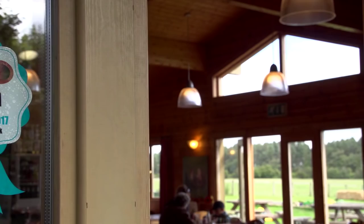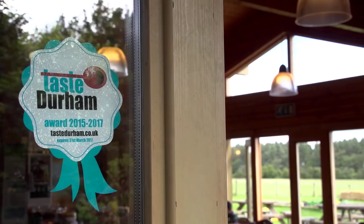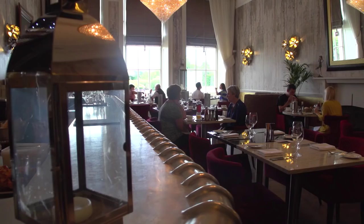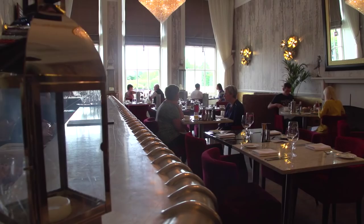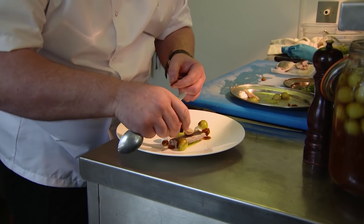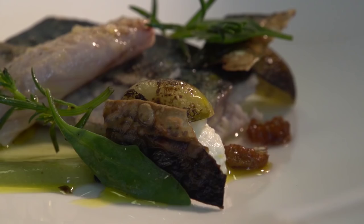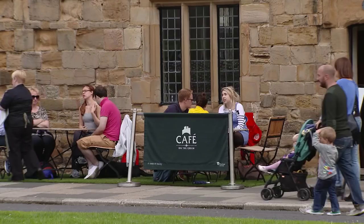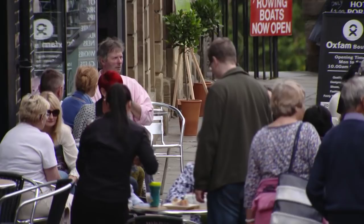Any jobs going? Many of the places I've visited hold a Taste Durham Award, a scheme that recognises excellence in quality and service. There are more than 70 eateries across the county that have that accolade, which also champions local produce, something which is celebrated each October during Taste Durham Month, which sees eateries showcase local produce in special dishes. A great time to come and check out the Fodder for Foodies.